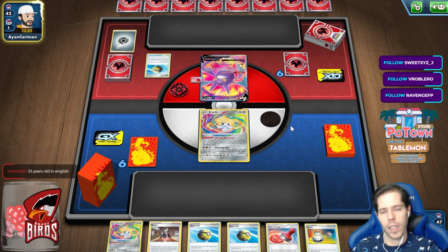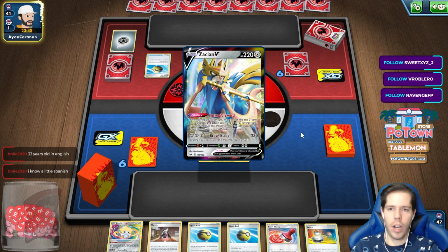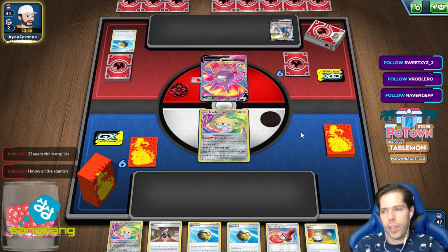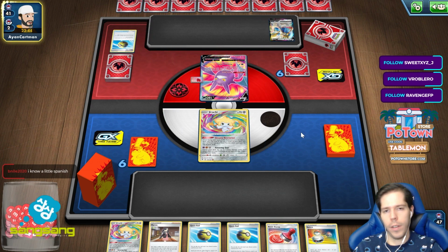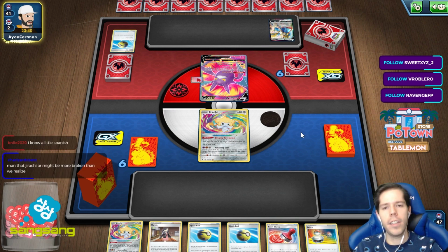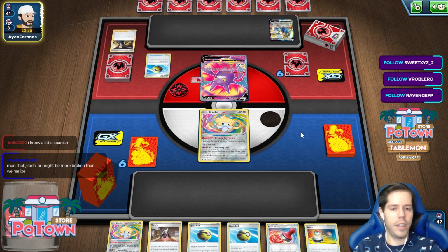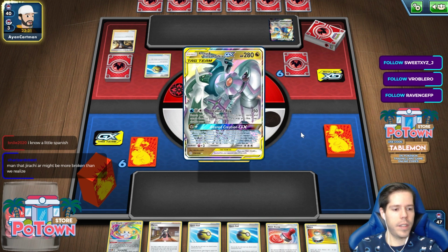Okay, this is just ADP, I guess with this they're trying to make you let them go first, thinking, oh, they're using a Volcanion deck, I'll let them go first, so they don't get to use Volcanion. Sneaky opponent, right?